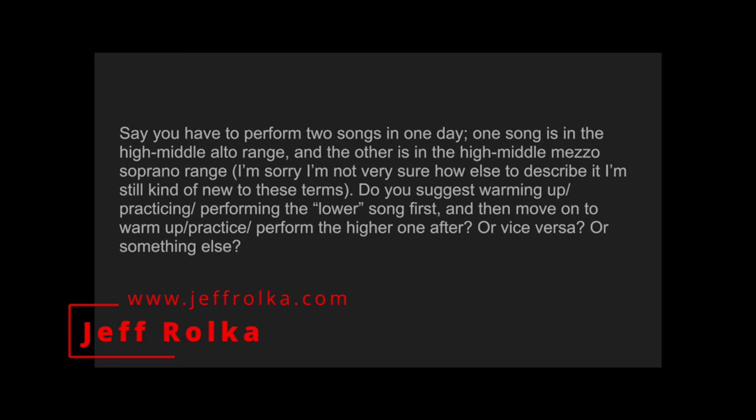This is a question about the order of performing repertoire. Kind of interesting. Say you have to perform two songs in one day. One song is in the high, middle, alto range, and the other is in the high, middle, mezzo-soprano range. I'm sorry, I'm not very sure how else to describe it. I'm still kind of new to these terms. Do you suggest warming up, practicing, performing the lower song first, and then moving on to warm up, practice, perform the higher one after, or vice versa, or something else?